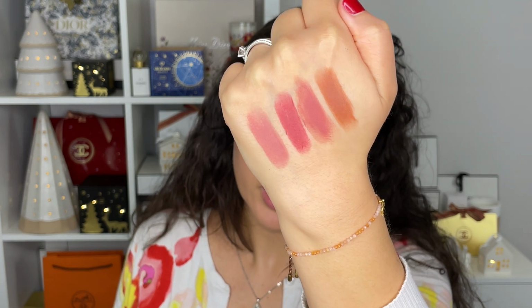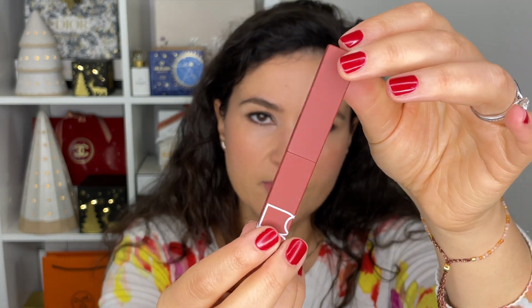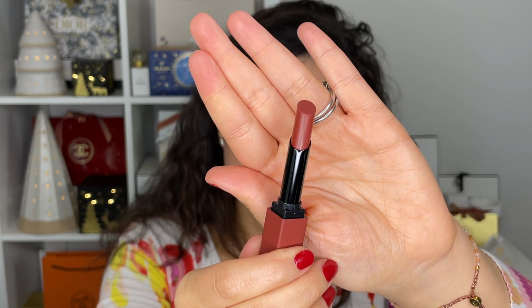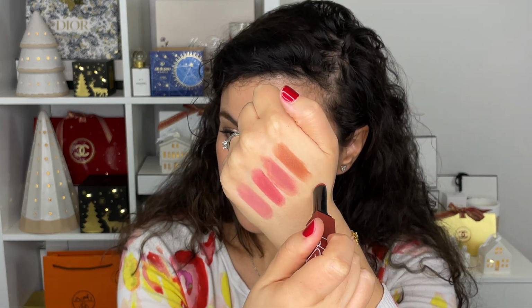This really just looks like a really nice, rich brown lip color. And last but not least, we have Killer Queen. This one here also looks like a brownie lip color, but we'll go ahead and apply it because it also depends on your natural lip color. Like your lip color that you just wear normally does also affect the way that a lipstick wears. So let's go ahead and do that.